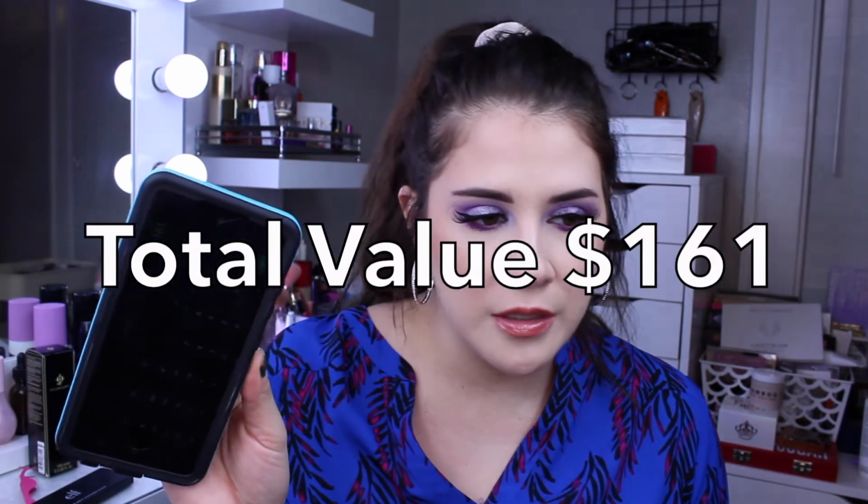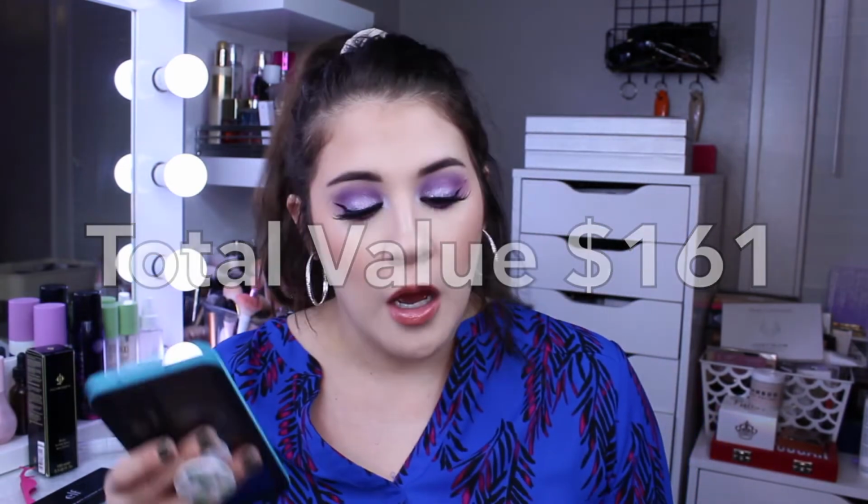Anyways, okay, so the total price of this box is supposed to be over $125. So we'll see where this actually gets us to. 26 and then 23. So we're at $161. I think you guys can see that because my phone's on nighttime mode. So $161, the value of this box.